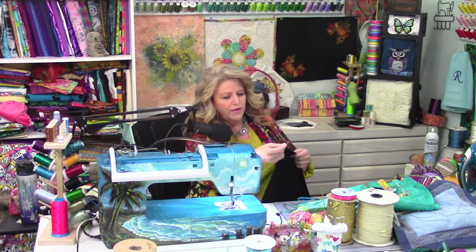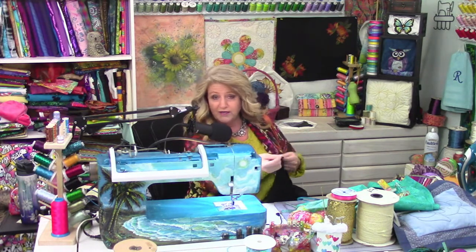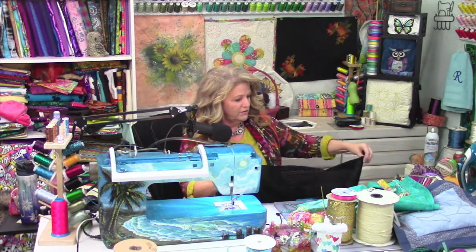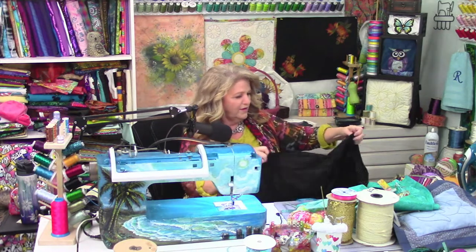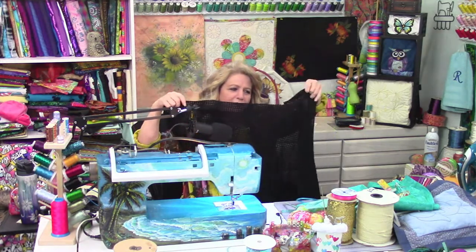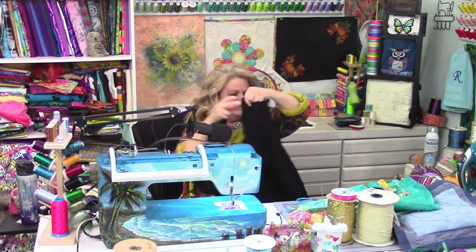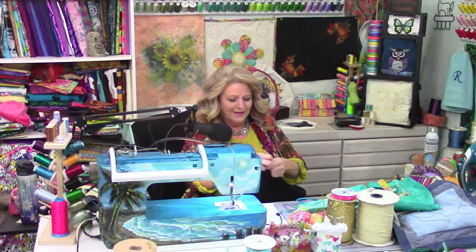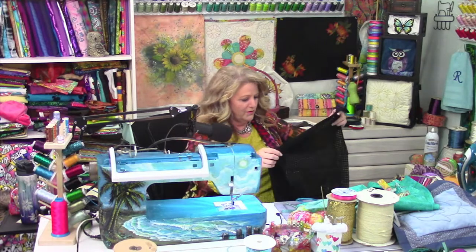Because when you hem a t-shirt, you're going across the stretch of the fabric. So this is the stretchiest. Why is that cut so weird? Do you ever cut fabric like that? All right. I'll just chop a little off. And that's why I end up with all these weird cuts.